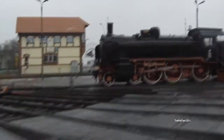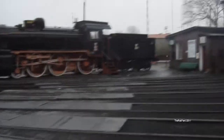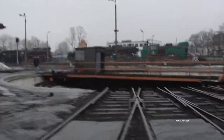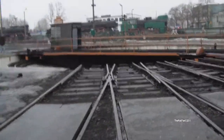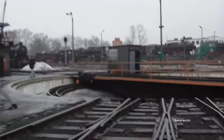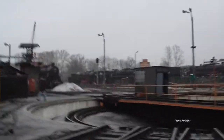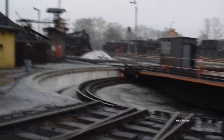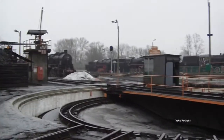Here we are today in Wolsztyn with the Railfan Films. We're going to take a look around the engine shed and some of the locomotives in Wolsztyn. There's the turntable in front of us there. If we just have a look down, we can see the various locos. There is a scrap line down the end, or maybe not scrap line, some of them is for restoration. We'll go and take a look at those a bit later.